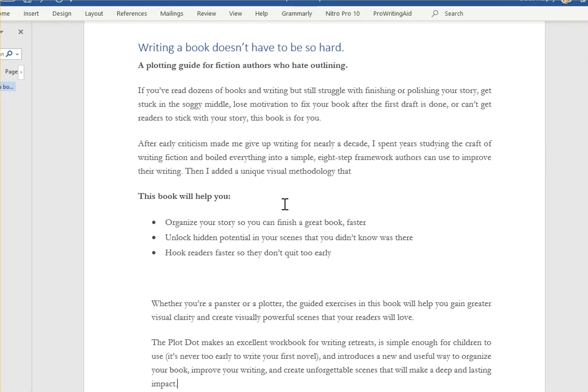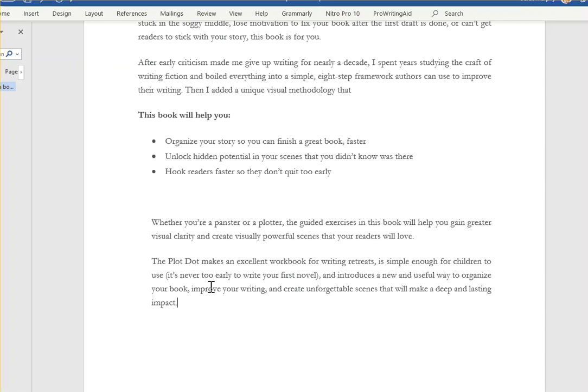blurb because I hit a lot of keywords. I focus on the pain points, the potential benefits, who the audience is, who it's for, what it will help you to do, and then the final, like, create unforgettable scenes that make a deep and lasting impact. It ends with a really positive note, not with features, but with benefits.